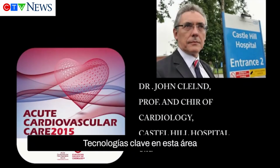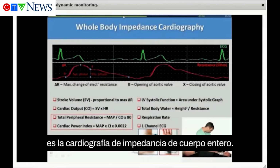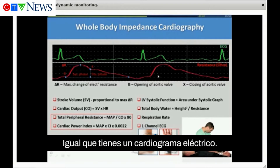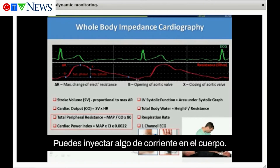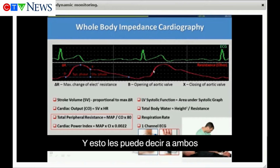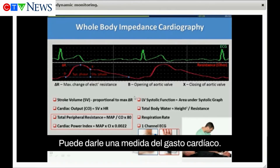Key technologies in this area is whole body impedance cardiography. So just the same as you have an electrocardiogram, you can inject some current into the body and you can get an impedance cardiogram. And this can tell you both about systolic events and diastolic events. It can give you a measurement of cardiac output.